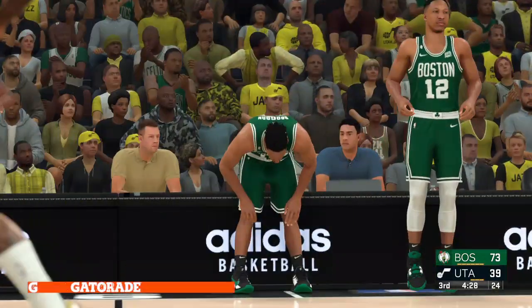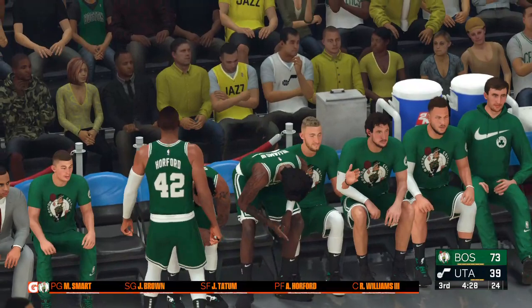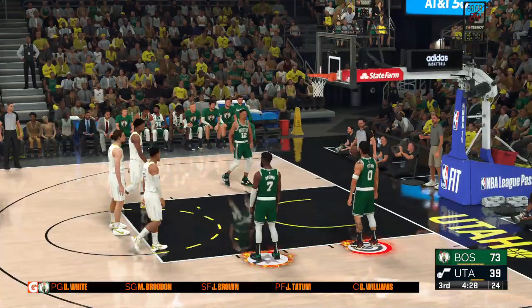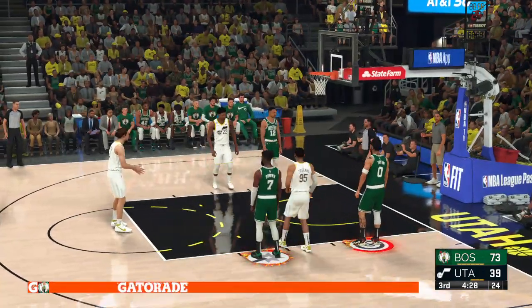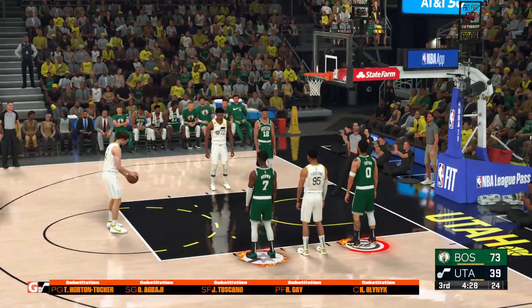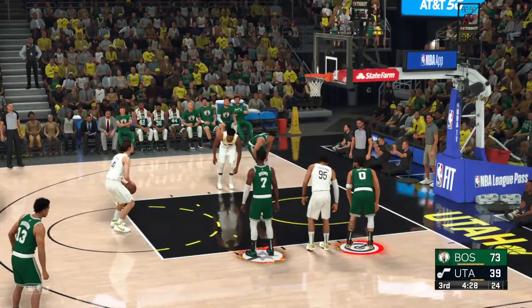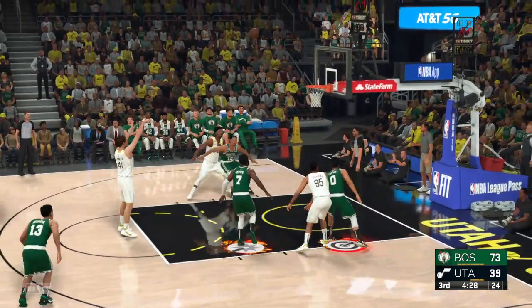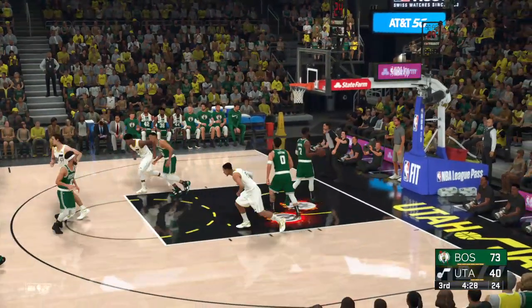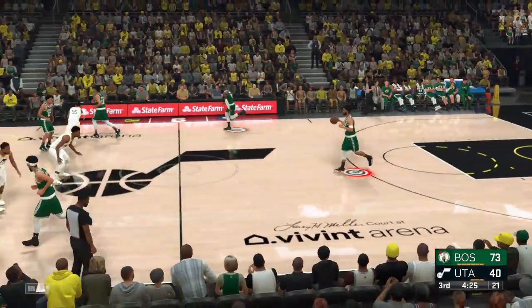And some changes here for the Celtics. Grant Williams is checked in for Robert Williams. Malcolm Brogdon comes in for Al Horford. And it's White in for Marcus Smart. And he sinks the second. Here's Tatum. He's got 24.